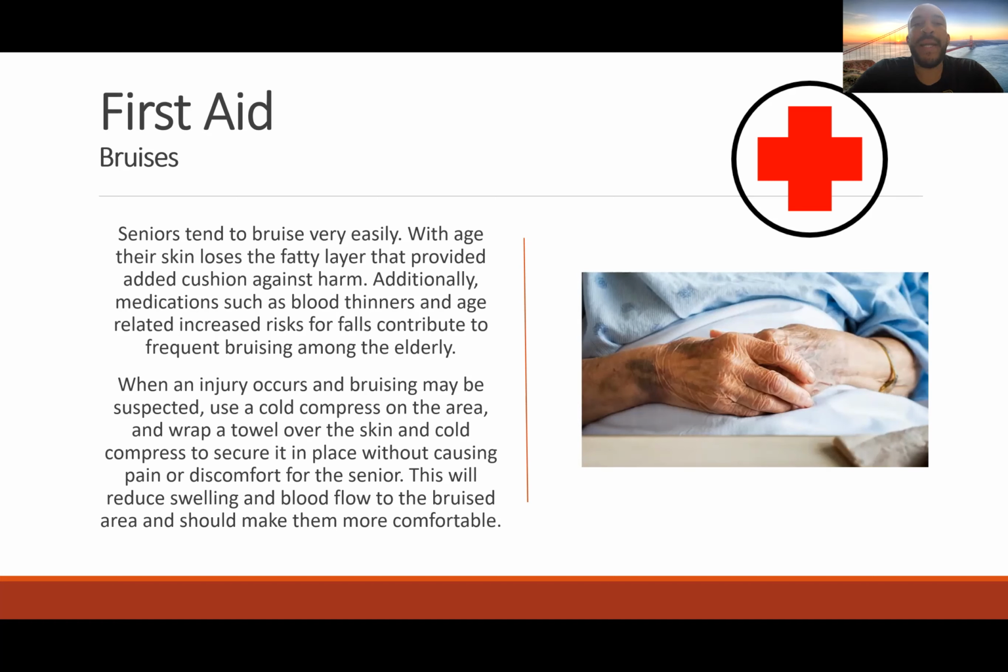Now, additionally, medications such as blood thinners, as we talked about, or other medications that make the patient at an increased risk to fall also contribute to frequent bruising among the elderly. So, what do you do if you notice that your patient just bumped into something or fell or hit their knee on the table and it's red, but it's not bruised yet, but the patient's in some pain?